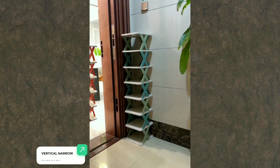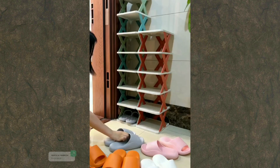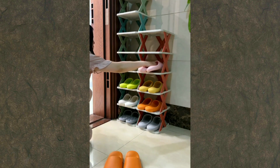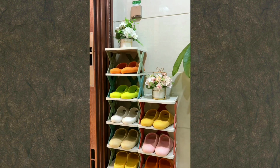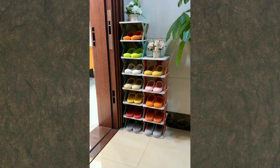Running out of space for your shoes? This vertical narrow shoe rack is a total game changer. Its sleek, space-saving design fits perfectly in tight corners or behind doors, turning clutter into clean organization. Whether you have 5 pairs or 15, it keeps everything neat, accessible, and stylish, perfect for small homes or apartments.